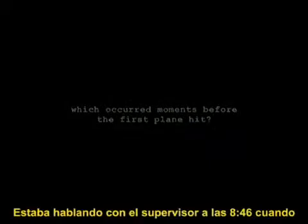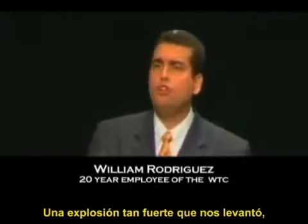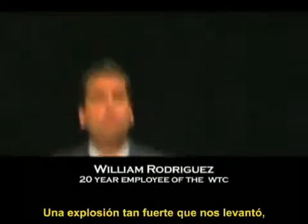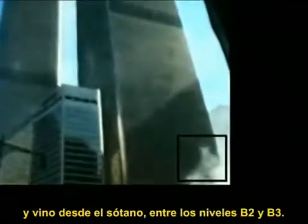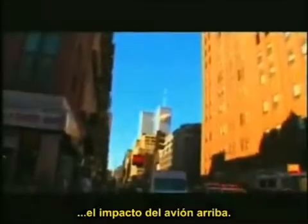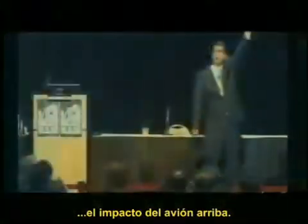Our office was on the B1 level. As I was talking to a supervisor at 8:46, all of a sudden we hear, boom! An explosion so hard that it pushed us upwards. And it came from the basement between the B2 level and the B3 level. And when I went to verbalize, we hear, boom! The impact of the plane on the top.